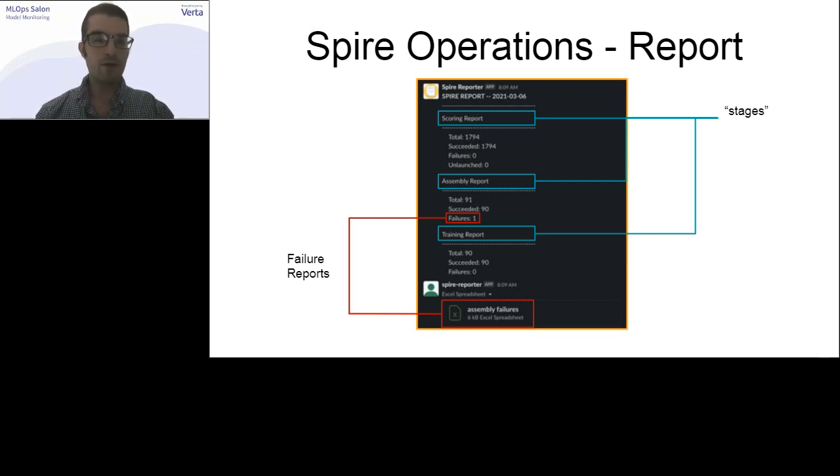Then we have what's called assembly. This is really more just our internal term for pre-processing, and then the model training itself. The assembly and training occurs on a weekly or monthly basis, varying by the workflows themselves. The workflows are the data abstractions, and I'll explain those in greater detail later.